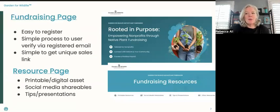And I'll show you that form on the next page, but I want to mention a few things about registration. Please enter the information for your organization. That's where we'll send the payments. And make sure you enter an email address that you have regular access to. We will be sending you supporting emails with different ideas to help you and additional marketing materials as they become available. The other page listed here is the resource page.